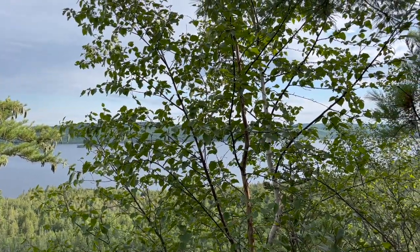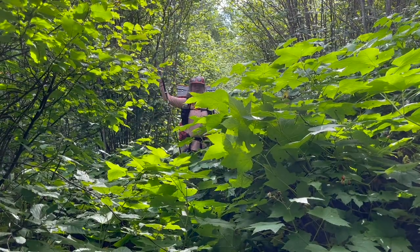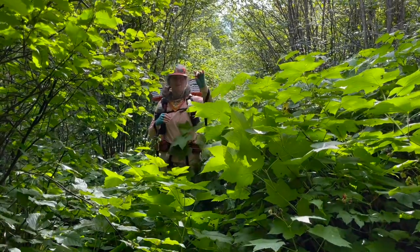Here's an overlook of Gunflint Lake. Tomorrow will be the day of overlooks. Lots of overlooks tomorrow, but this is pretty cool. Welcome to Thimbleberry Heaven. This is actually the trail I'm standing on. And check it out, there's actually some thimbleberries.